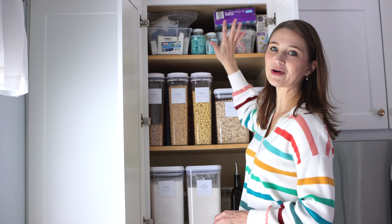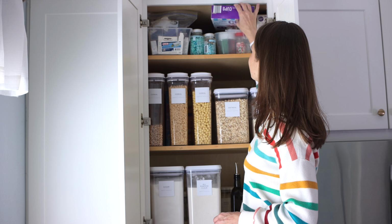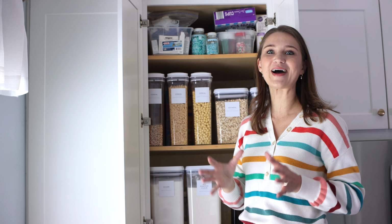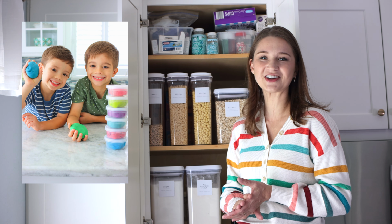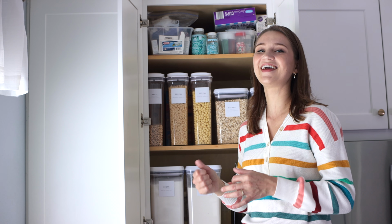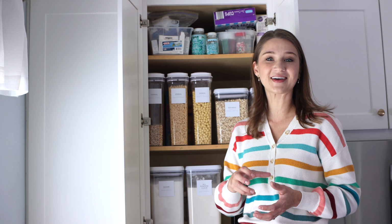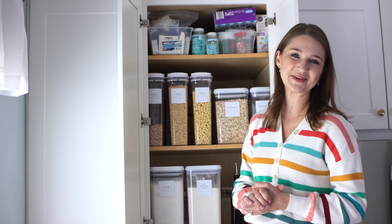At the very top are things that I don't reach for very often. So it's sprinkles, ice cream cups. Right here, I have a whole container that has all of my Play-Doh supplies. So I have like cheap flour and salt, cream of tartar, food coloring. All of those things are there. So if we need to make Play-Doh, I can just take it down and make it, and I have everything in one place. And then I also have other cake decorating supplies, cookie cutters. We don't use those all that often, so I have them all the way at the top here.